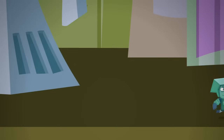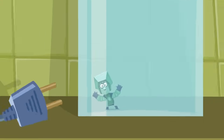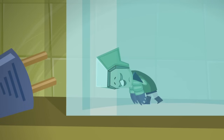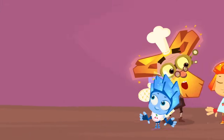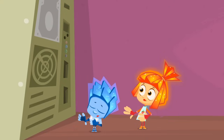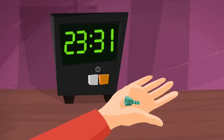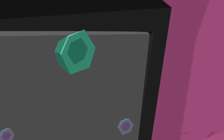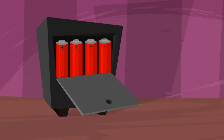In a dangerous situation, a Fixie can choose to turn into a screw. But sometimes it happens all by itself, for example, when a Fixie doesn't have enough energy. When this happens, the Fixie grows weak, gets sluggish, and then goes into hibernation, turning into a screw. This bad luck happens when a Fixie doesn't get charged up from being inside of a device. That's why Fixies always work inside of machines, so they can stay charged up with energy. Sometimes a Fixie that has grown weak and turned into a screw can get lucky. If a human happens to find him and screws him into an appliance, then the Fixie will be able to get energized and come back to life. Then he'll unscrew himself and run away, leaving the human wondering, where did that screw go? I know I screwed it in.